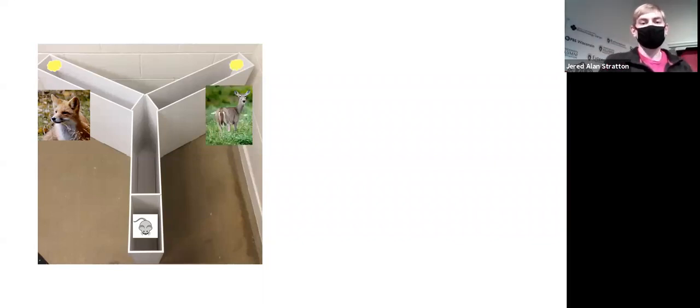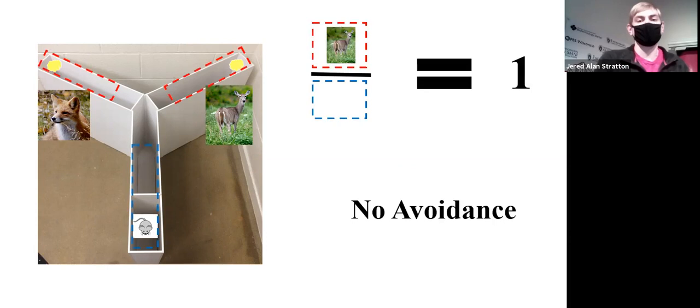This barrier is inserted. And then I put a predator cue in one arm, which is a cotton ball soaked in fox urine. Red foxes being a very common predator of house mice across the entire world. And the other arm, you get this control cue, which is a cotton ball soaked in deer urine, deer having pretty much no interaction with house mice.